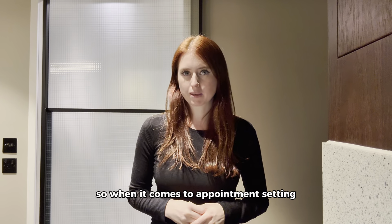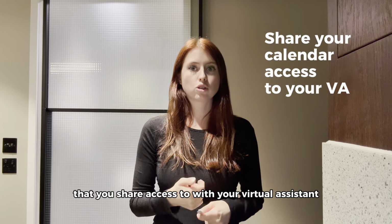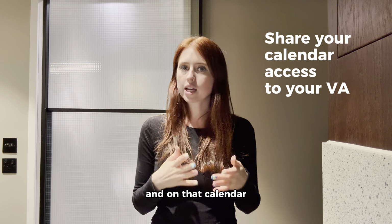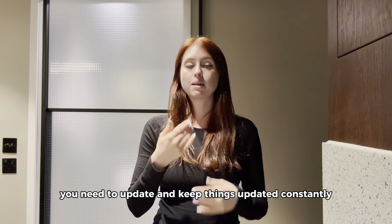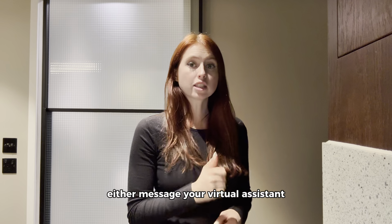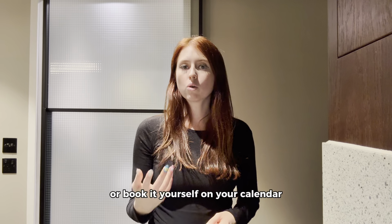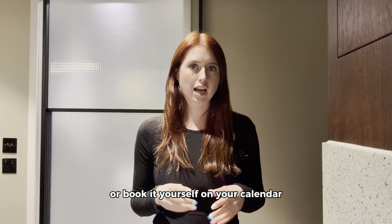So when it comes to appointment setting, I would recommend keeping a calendar that you share access to with your virtual assistant. And on that calendar, you need to update and keep things updated constantly. So if you have a conversation on the phone, either message your virtual assistant and ask them to book a subsequent appointment, or book it yourself on your calendar.